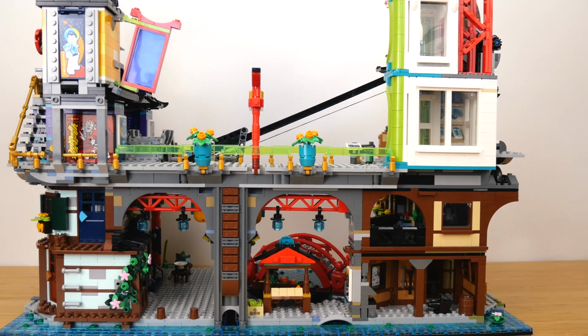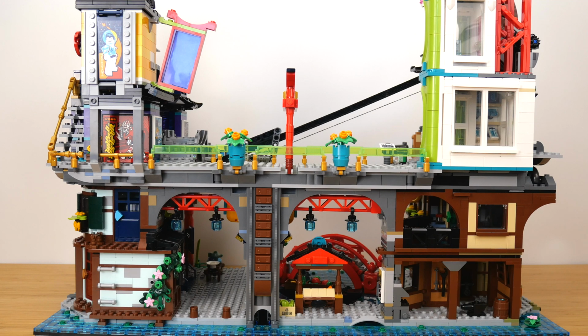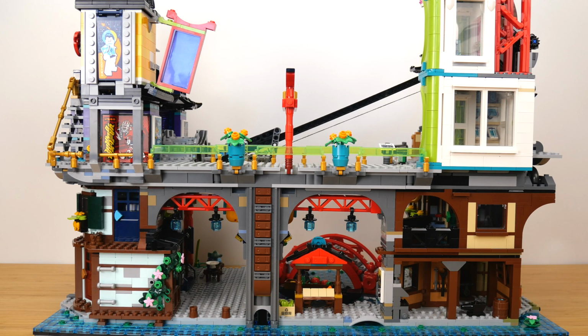I can't imagine displaying this next to the back of the Ninjago City Docks. The thought makes me want to barf. I feel like it's going to look awful. I am going to do a connection video with all of them. I don't even know if they'll all fit on this desk of mine. But yeah, it just really, really upsets me.